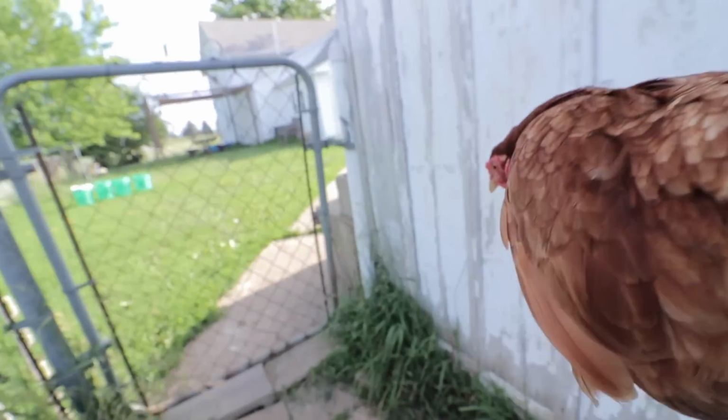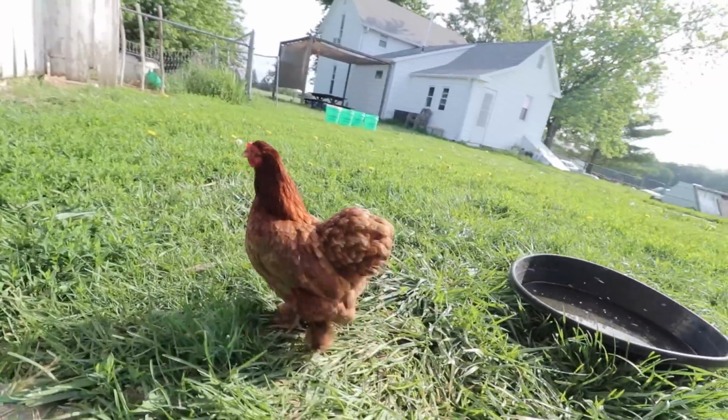Come on, Annie. We let Annie roam the yard during the day, so this is her favorite time, to get out of the cage and come have fun here.